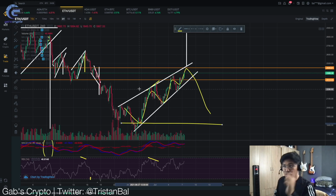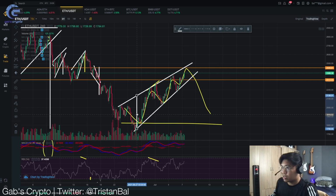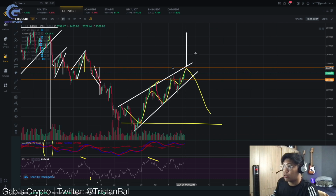However, if Bitcoin turns bullish and we have a bullish scenario, our technical target would be to take the height of this rising wedge and add it at the point of breakout. This would give us around a 2.8k target for the Ethereum price if we break to the upside.